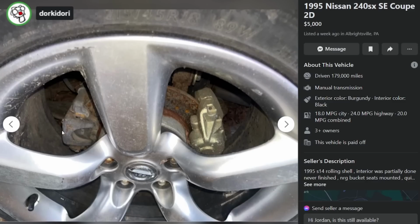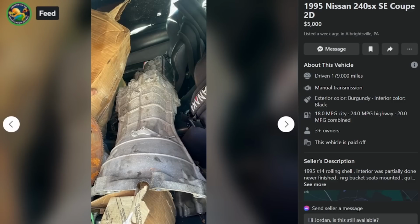What are those brakes from, like a Toyota Tundra? I don't know, man. I'm assuming drift setup. I think we got a hydro. Yeah, he's got two calipers on the rear. I would tell you where the hydro is, but there's a transmission lane across both front seats, and instead of a steering wheel, he has a flywheel.